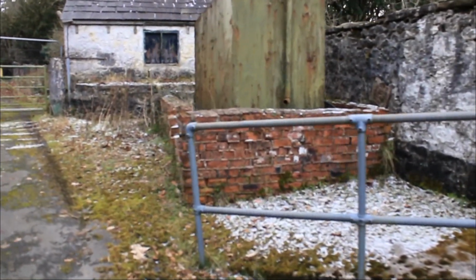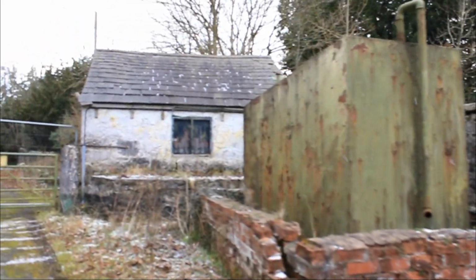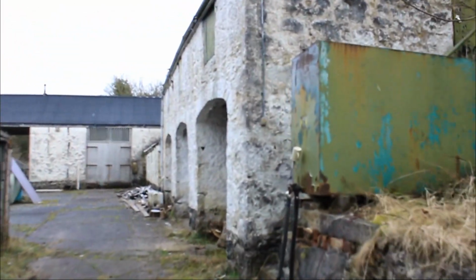Oil tank. That's it for this bit. Right, let's head back up. Look, see, there's the pump still on. This is obviously for diesel. Oh, oil tank. It's an oil tank. Right, let's go and show you the other bits of it.